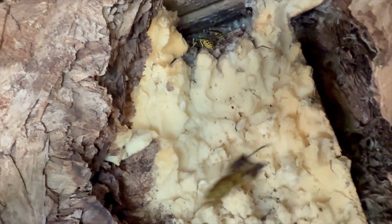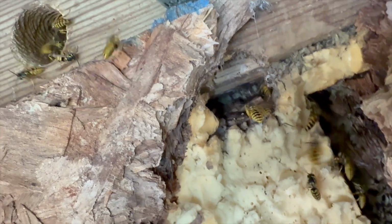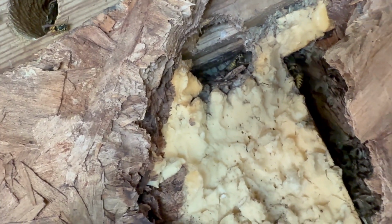They've chewed away quite a bit of the space here. The wood, foam, insulation, it's all chewed out. Busy little beavers.